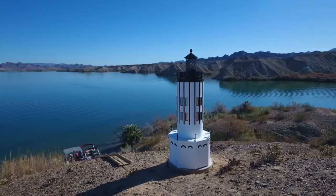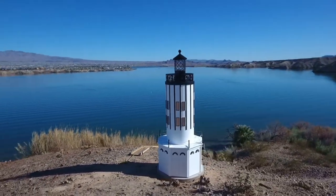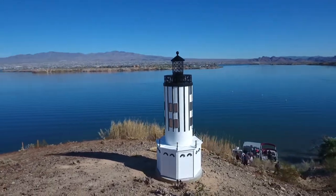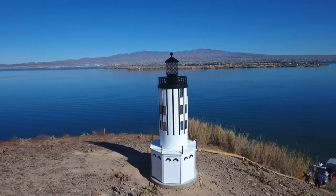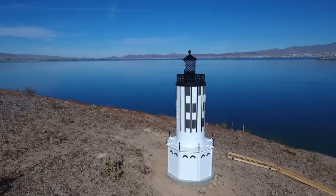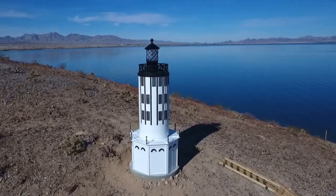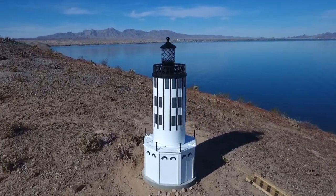Once the lighthouse was completed, it was ready to provide safe navigation for the thousands of boat recreationists that enjoy the lake every year. So the next time you're on Lake Havasu, take time out to go over and visit the Robert P. McCulloch and C.V. Wood Memorial Lighthouse, Havasu's newest 28th lighthouse on the river.